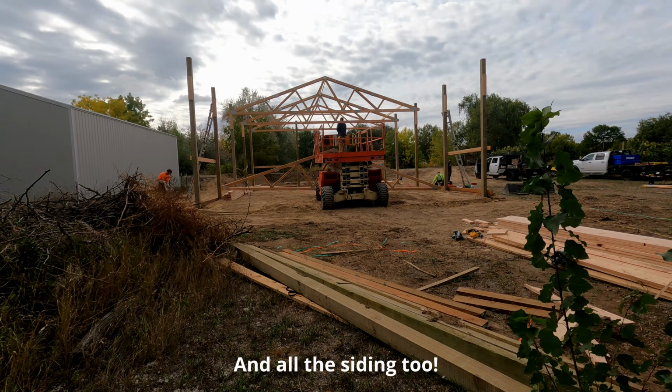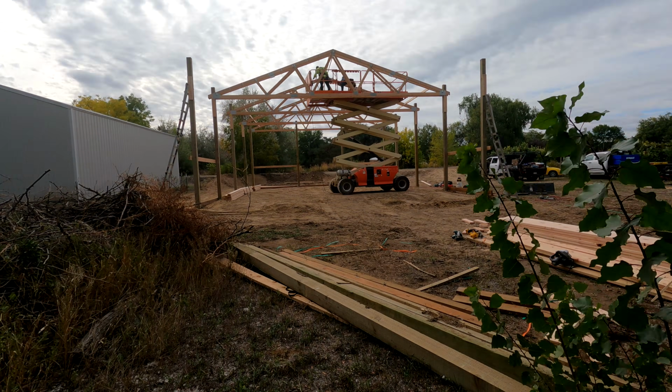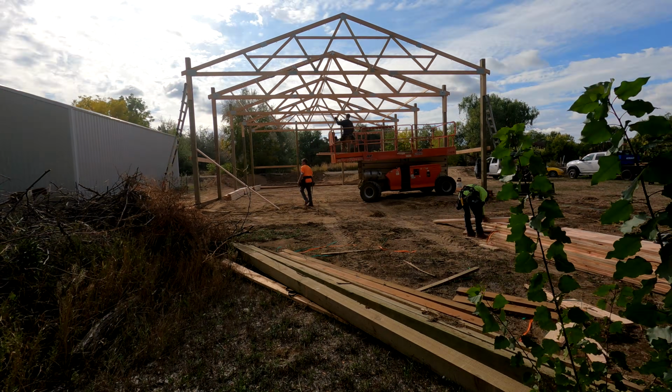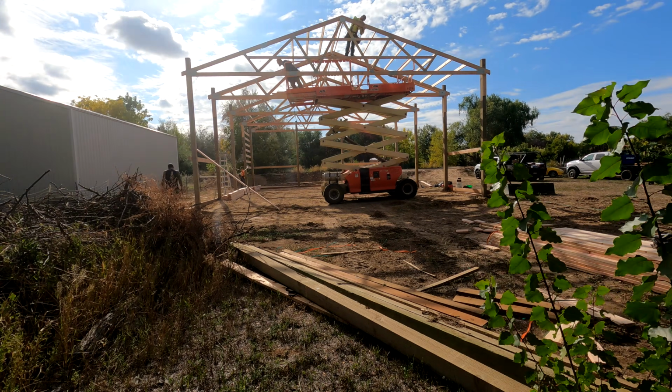Now, unfortunately, I don't have an itemized breakdown of the cost since I did work with a small company who works on the good old boy system. They say they're gonna build you something, you give them the money, and they build it. And that's exactly the kind of builder that I wanted.